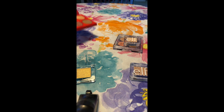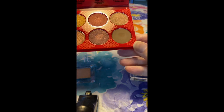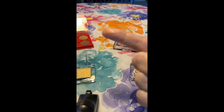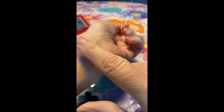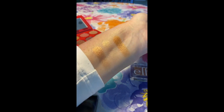So I'm wiping my finger off on a wet wipe and a napkin to try to get some consistency here. So the other gold one in the MAC palette is called Gold with Luck. All right, let me try to do this on the other side of, no, that's not the same at all.